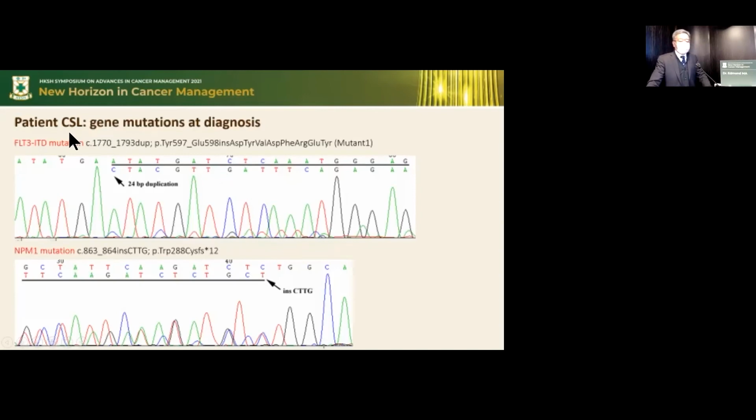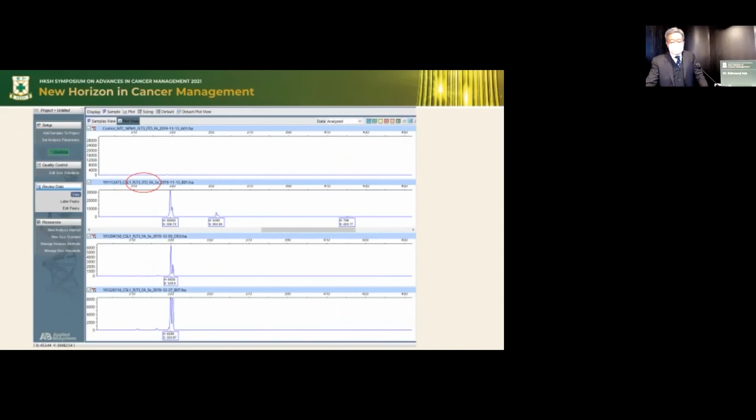Okay, so going back to our patient, the patient has 3 variants, but I just showed 2 of them here. So the first one is the 24 base pair FLT3 ITD. Okay, the second one is the tetranucleotide CTTG insertion of the NPM1 gene. So these 2 are actually length polymorphisms. Okay, they are different in length from the wild type. So in fact, a simple method is to perform a PCR and then separate the DNA fragments, the wild type versus the mutant, by capillary electrophoresis.